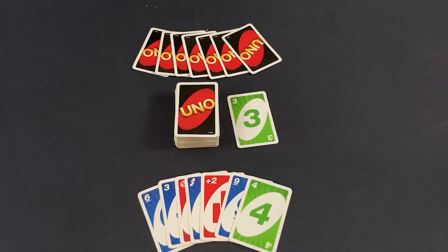All right, so here I have a two-player game laid out of Uno. So in some ways, this is a silly video, a rules explanation for Uno. I mean, who doesn't know how to play Uno? However, I wanted to do this very quickly, not so much to explain the rules, but to explain what is an actual rule and distinguish them from house rules.